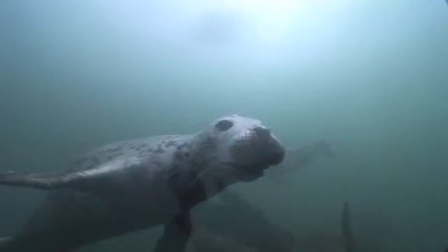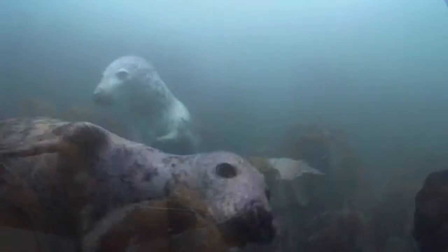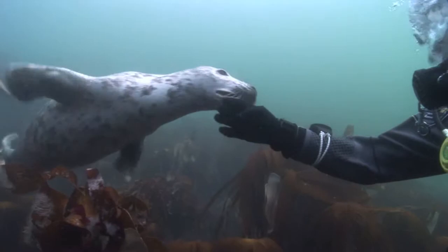While a playful seal is certainly cute, and some may say cuddly, we must remember these are wild animals in their natural environment. Special care must be taken not to chase or harass these beautiful mammals if we and others are to enjoy their company on dives in the future.